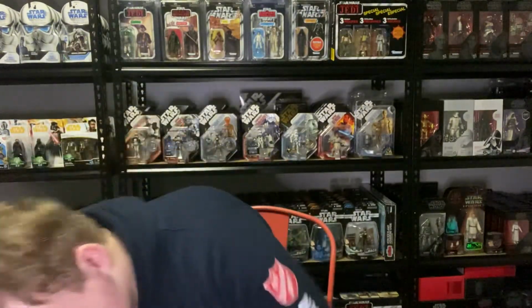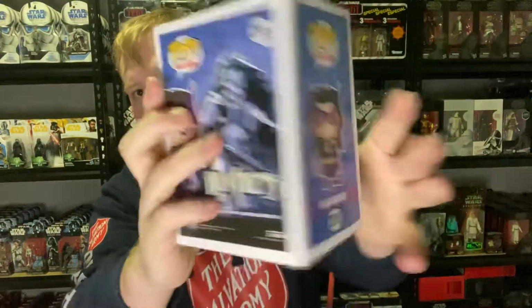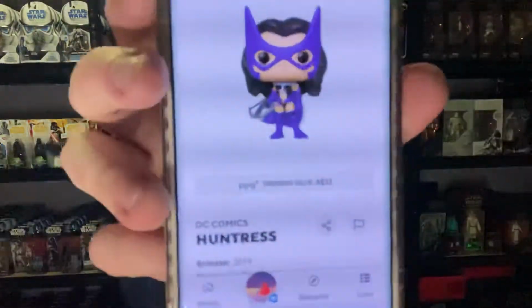Here's the next one. I have gotten this one before, I believe. But it looks pretty cool. Got to check the condition. DC Superheroes number 285, 2019 Fall Convention Limited Edition Huntress. Pretty sure I've gotten this before. I could be wrong. Somewhere in my collection. Very cool. Nice. Let's check value. Sorry, guys. Keep losing the thingy. There we go. Ooh, damn. $32. Pretty happy with that. Very nice. So that's Huntress.